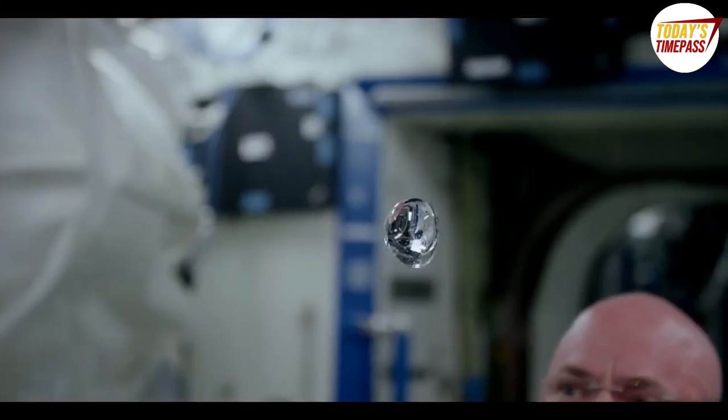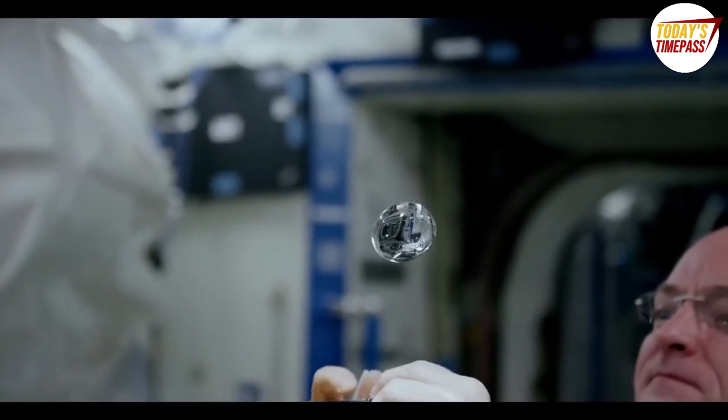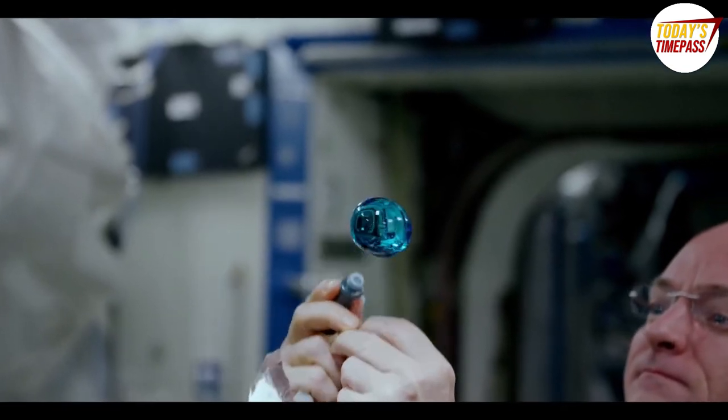This is what it looks like when you add food coloring and a water-dissolving tablet to a water blob in space.